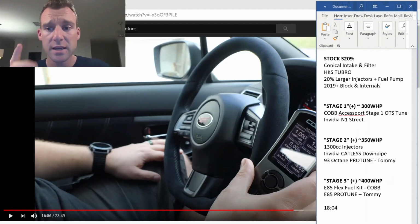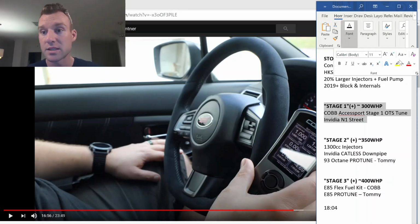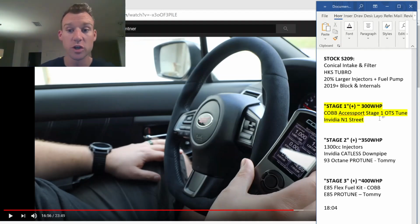That is basically the update for today. Again, we are currently right here in the scheme of things, highlighted. We're currently sitting at probably 300 wheel horsepower, maybe a little more, with the COBB XS Port Stage 1 off the shelf and that exhaust. And Tommy helped us out. I'm going to play some videos from Tommy's channel because I'm like 500 miles away and I can't drive the car. Soon though, getting it this weekend.